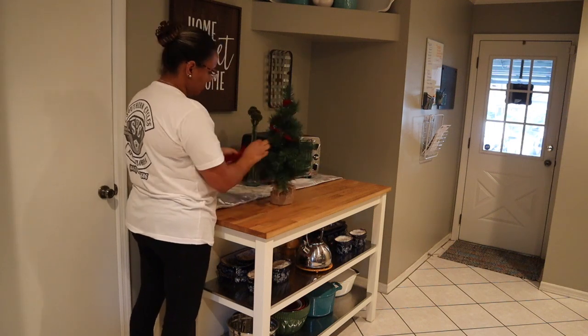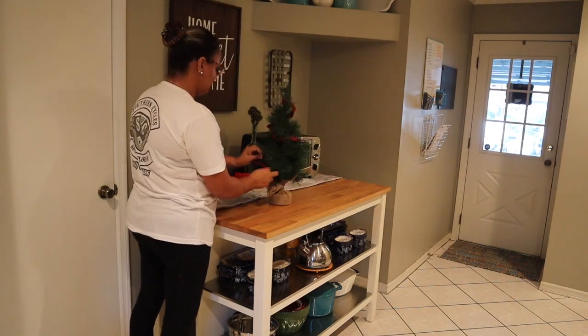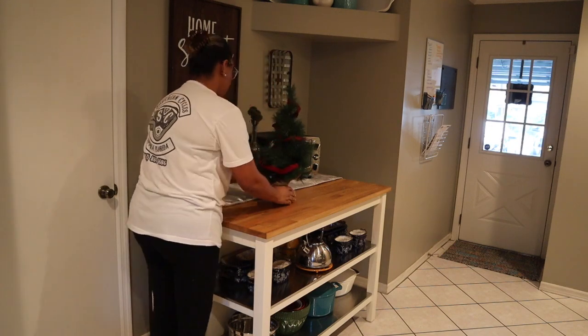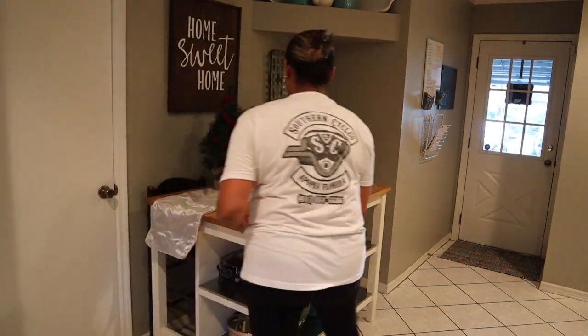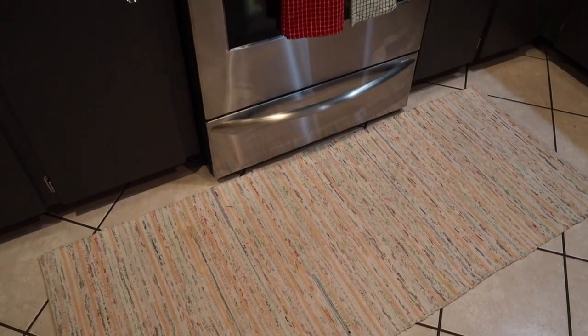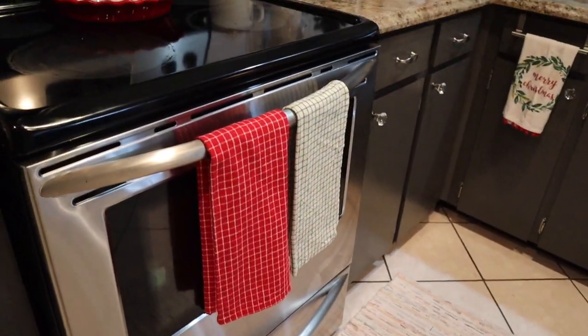This was something that I had in the boys' room last year, but quite honestly, I'm not putting it back in there because they didn't treat it nicely. So I said, nope, it's going into the kitchen. So here I'm just giving you an overlook of how it all turned out.